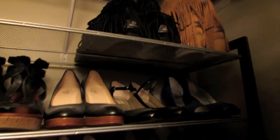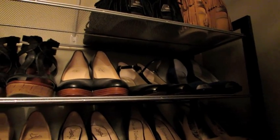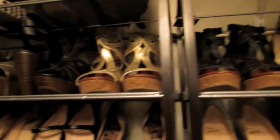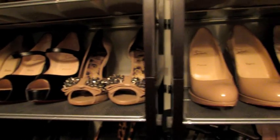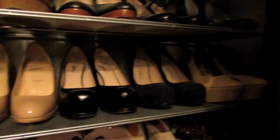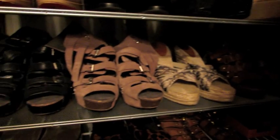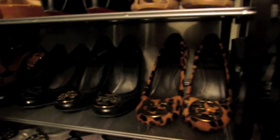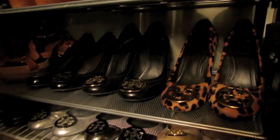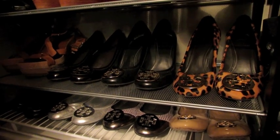Those are some of my Kookaburra boots that I love. I have boots in a different place too. I'm going to show you because boots are difficult to store. Just some wedges and things. Nicer shoes that are like peep-toed. Nicer pumps that are like closed. More summery type like wedgie shoes. Well, those really aren't super summery. And then Tory Burch wedges. I did not realize how many Tory Burch shoes I have. It's kind of embarrassing when I look at them like this.